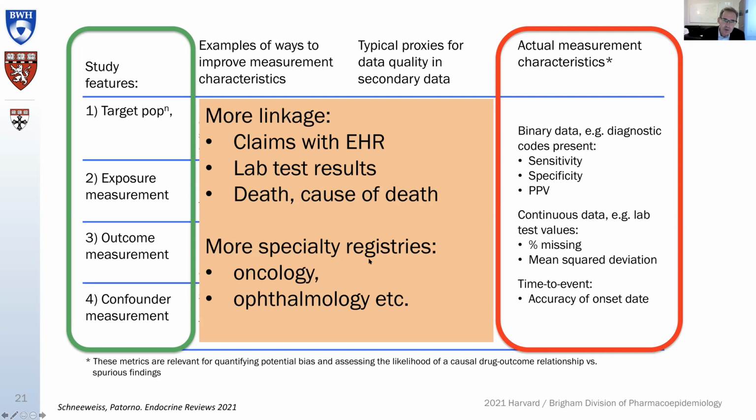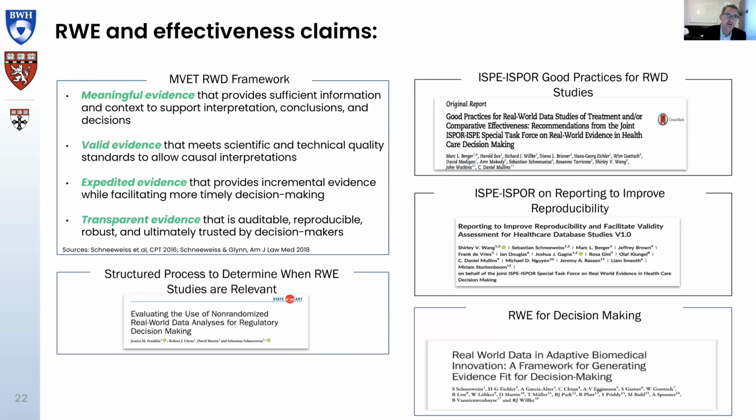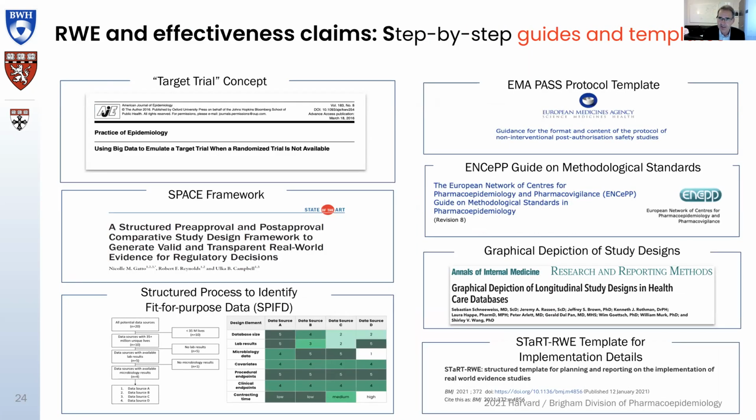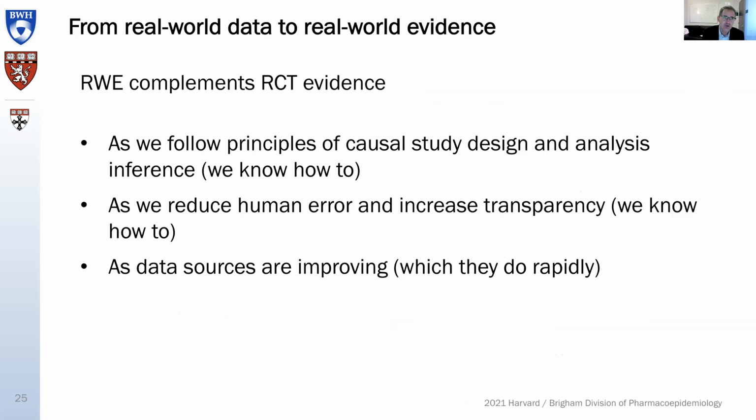And we see more and more specialty registries. And I think this is a field that is expanding dramatically as we speak in oncology, obviously, but we see it in other fields, in ophthalmology, urology, neurology, more and more specialty registries that can be used for real-world evidence analysis. And there are many guidance documents out there, and I'm not going into detail. Many of them focus on transparency and process. There are also step-by-step guidances of how to do these studies and how to report them accurately.